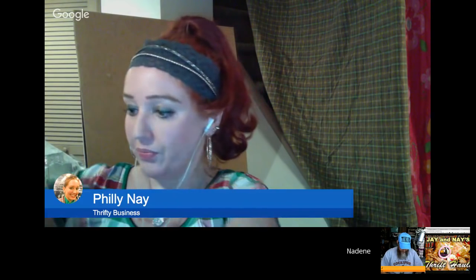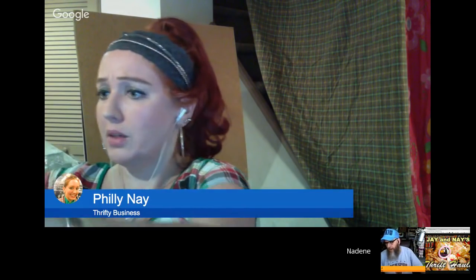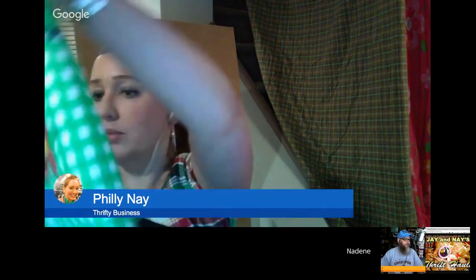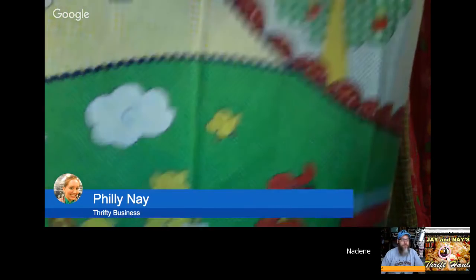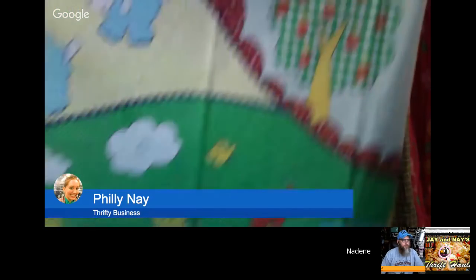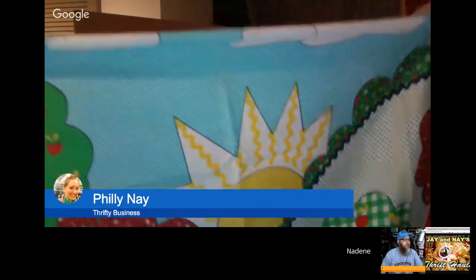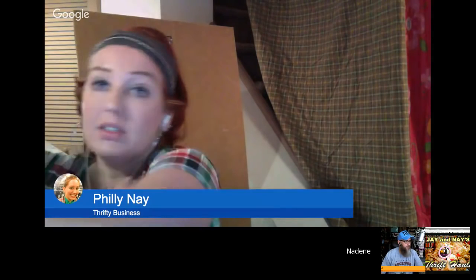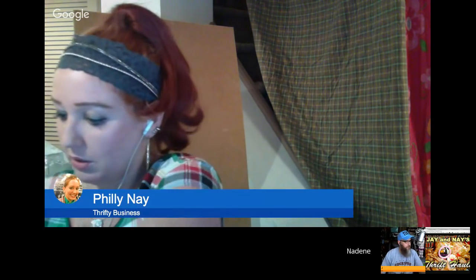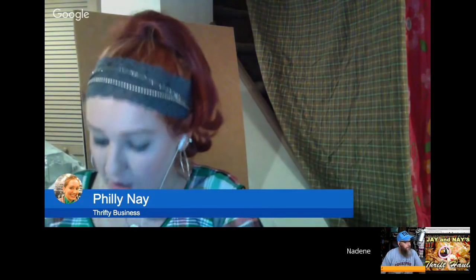I have to kind of open this up for you to see. It looks like it's got rickrack on it, but it's actually, rickrack is like that zigzag stuff, but it's actually all in the fabric. So it's about a yard, but it's like a panel. Can you see it? Very cute. Yeah, really cute. So it's definitely vintage, probably 70s, and this should do pretty well. It's just so cute.